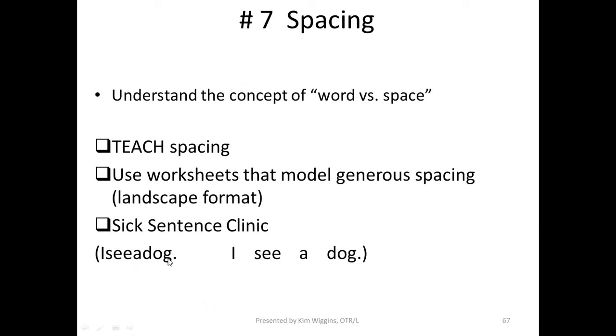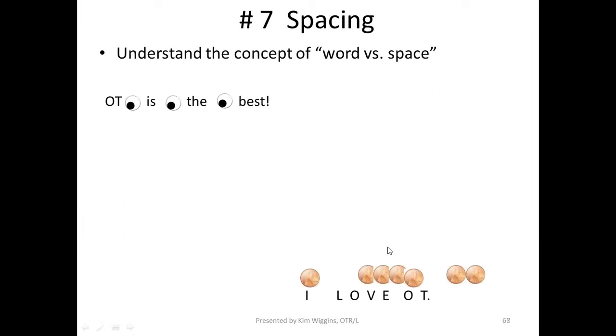You can give them a sentence. This is a sentence that needs to go to the doctor. And where do we have to give them their spacing medicine, right? And so they would have to tell you that.